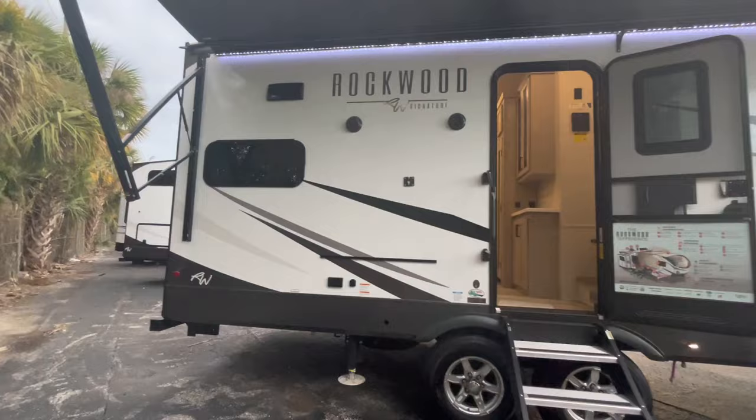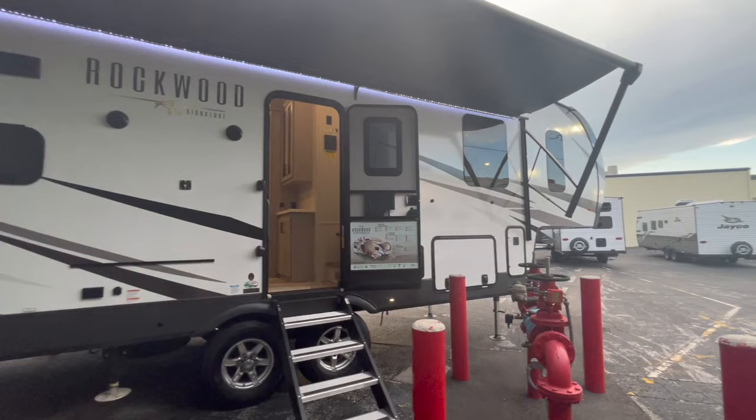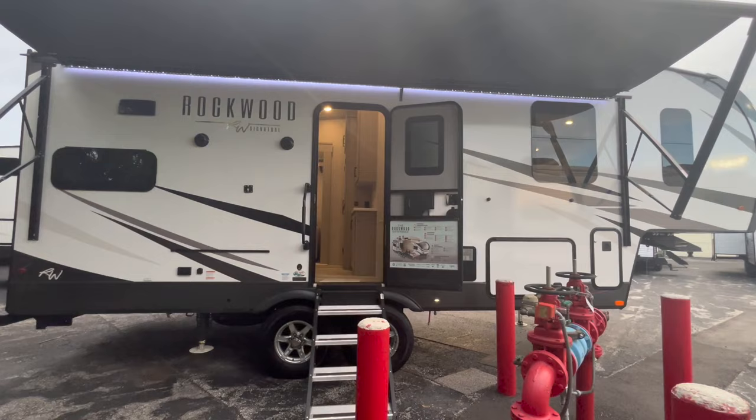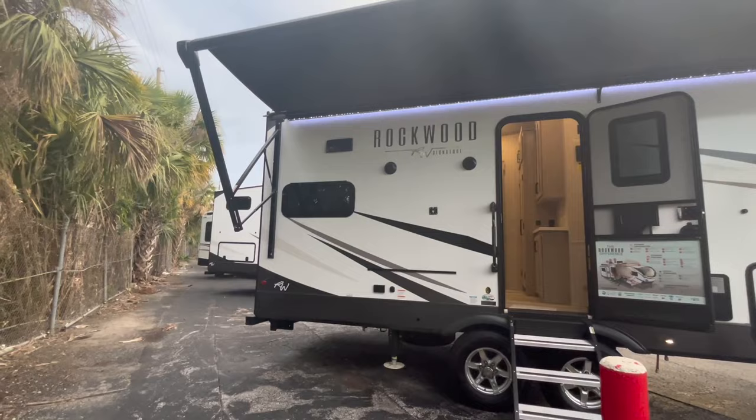But this baby's sitting at 28 foot and 11 inches. That is 29 feet total length, folks. Under 29 feet on a fifth wheel, and you are at 8,100 pounds dry. I mean, that's just phenomenal. If you're looking for a lightweight fifth wheel, this is your unit. Let me tell you, the floor plan is phenomenal on this, okay? So I don't wanna spend too much time on the exterior, but let's go over it.